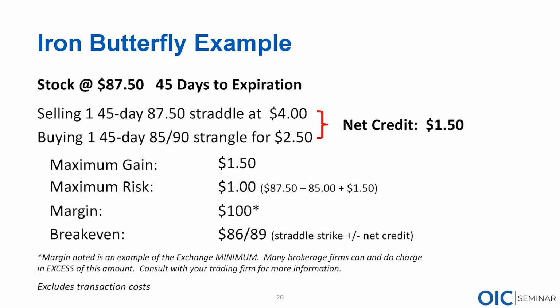And here we are. So 150 is our net credit selling the straddle and buying the strangle. We sold the straddle for $4. We don't want all of that risk associated with it. Now you can choose whatever strike price. We walked through a bit about strike price selection earlier. Choosing the long strikes is about managing your risk. How wide do you want to go?